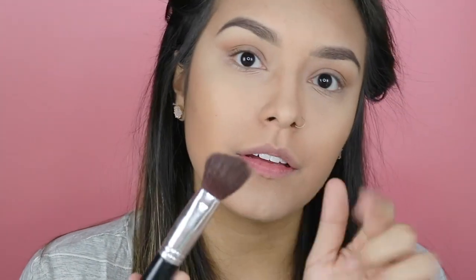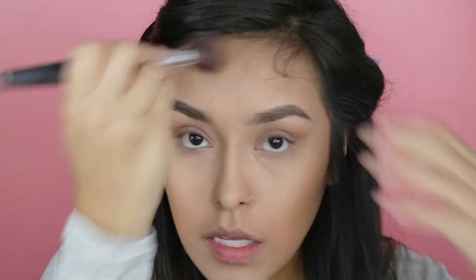And then sometimes for extra blending, I just go in with another light kind of tapered brush. And get that all taken care of. So now there's all the color on my face.